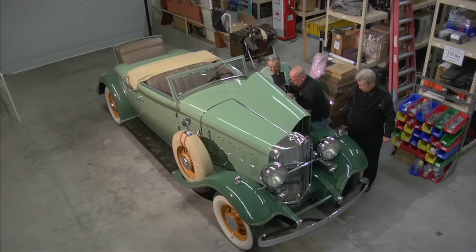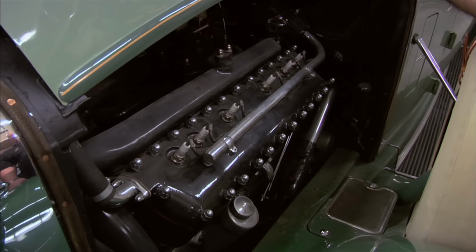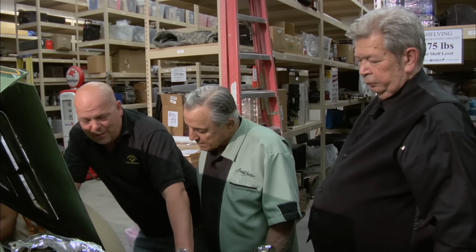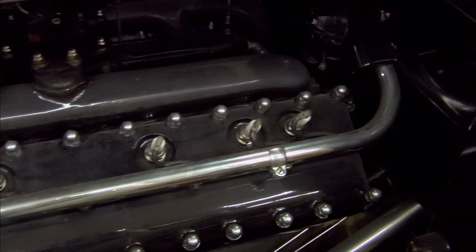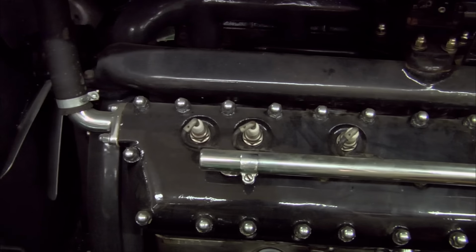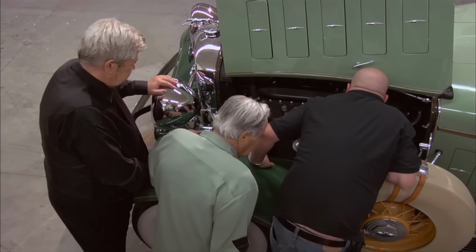No, come on. V12. I imagine probably puts out like 150 horsepower. And the reason they put out a small amount of horsepower for such a big engine was because it was really poor quality gasoline. These days, we have a lot better gasoline. This car is in shockingly good shape for something that's nearly 80 years old.